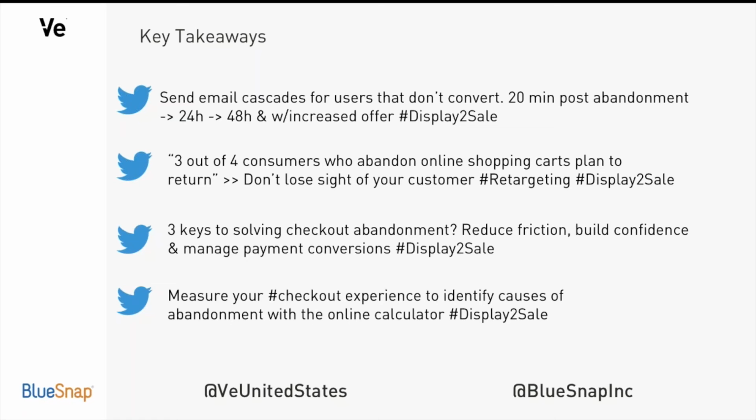return and complete their purchase. Now, going along with that, Terry pointed out the stat of the 3 of 4 customers who abandoned online shopping carts plan to return. So we all know that customer behavior is changing, and they often treat their carts as wish lists. So use this knowledge to re-engage with them offsite with those dynamic ads on relevant websites to establish strong brand recall. And hopefully you'll inspire them to return to their cart and complete their purchase. Now, as Scott said, there are 3 keys to solving the checkout abandonment: reduce friction, build confidence, and manage payment conversions.